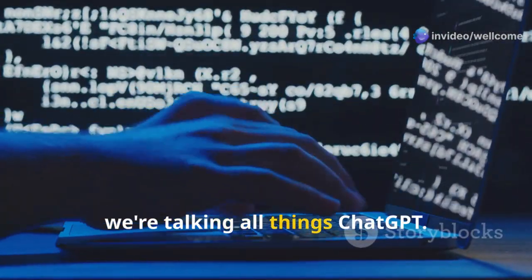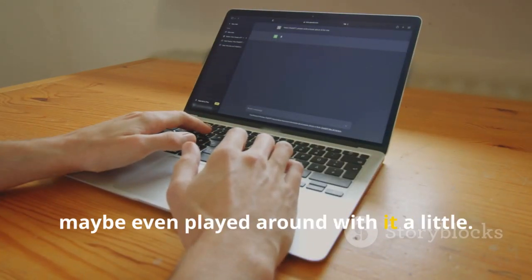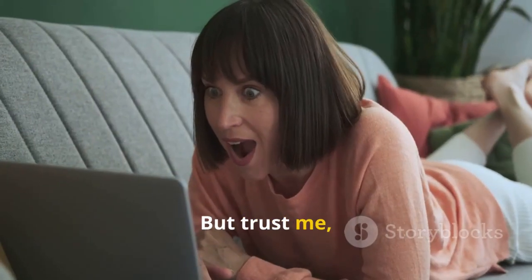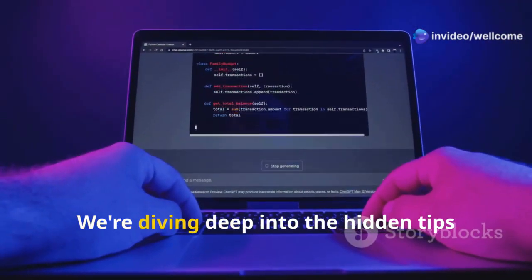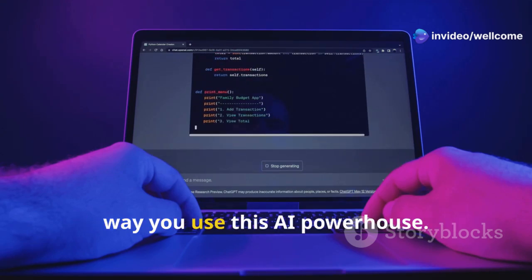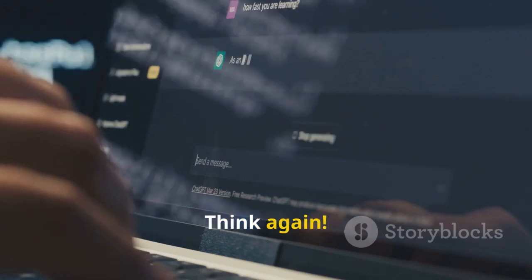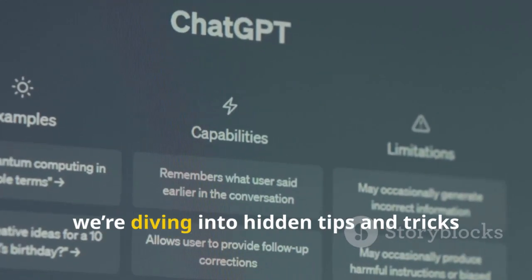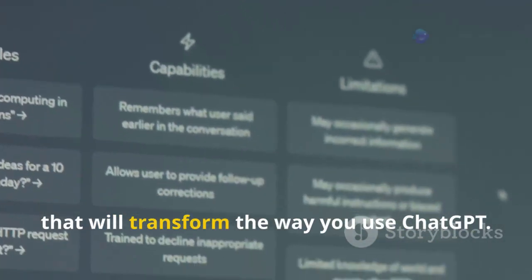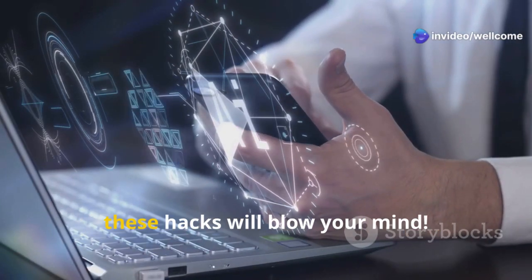Today we're talking all things ChatGPT. You've probably heard about it, maybe even played around with it a little. It's impressive, right? But trust me, you haven't seen anything yet. We're diving deep into the hidden tips and tricks, the stuff that'll completely change the way you use this AI powerhouse. Think you know everything about ChatGPT? Think again. In this video, we're diving into hidden tips and tricks that will transform the way you use ChatGPT. Whether you're a beginner or a pro, these hacks will blow your mind.